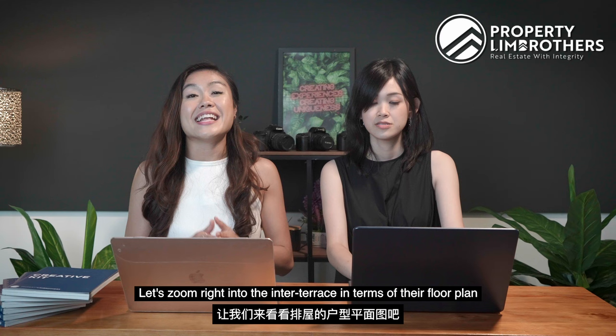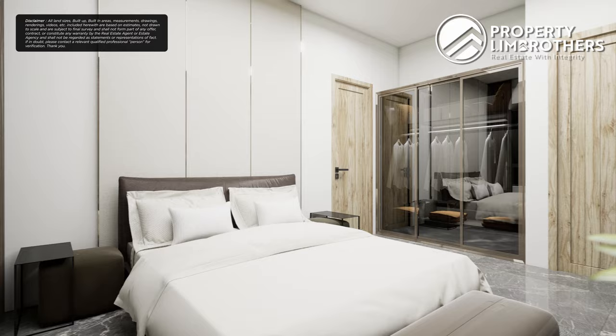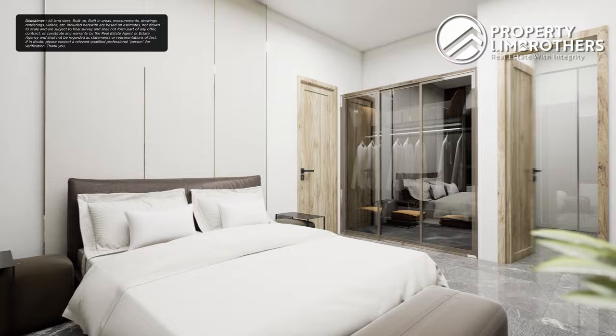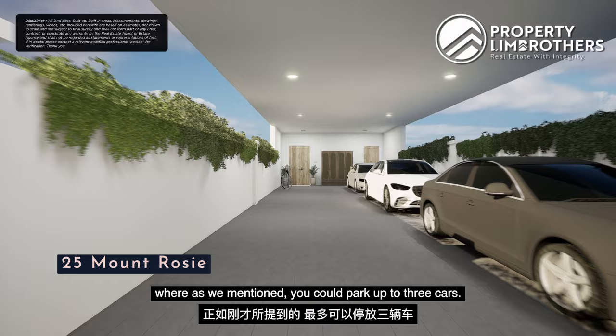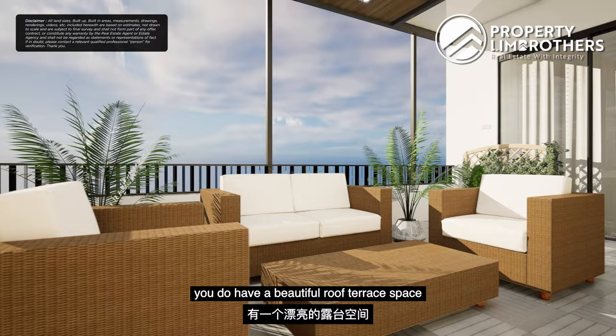And now let's zoom right into the inter-terrace in terms of their floor plan and what you could expect within the unit itself. So from the basement, you'll arrive at the garage area where, as we mentioned, you could park up to 3 cars, and further in, you do have a proper foyer area as well as your home shelter and helper's room with ensuite. So as you move up to level 1, you do have a beautiful roof terrace space, and of course, you do have proper living and dining areas as well.